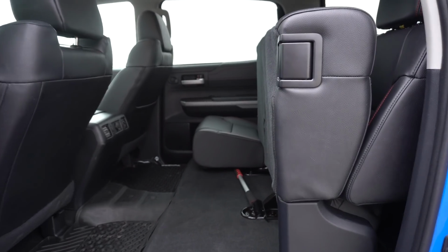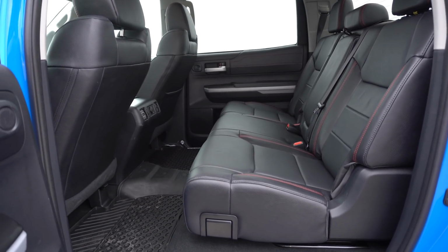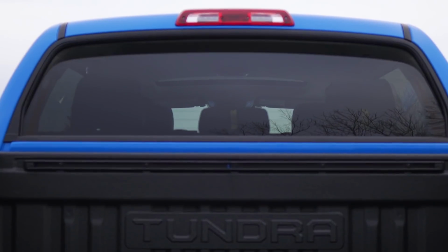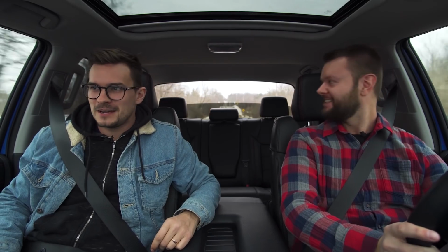And back seat room is very good. You can also fold those seats up, get some little extra room for your dog or groceries or whatever you want to store back there. And they're split fold, unlike the Ranger, which is not in the same class, but whatever. And then we also have my favorite button in the world. I could press this and drop that whole rear glass all the way down, just like the 4Runner. Which is the coolest thing ever. I like that Toyota has that gimmick.